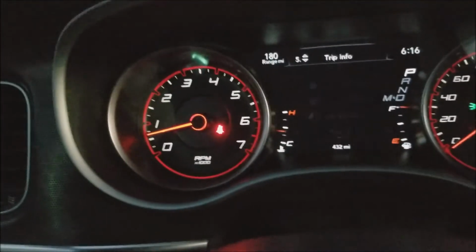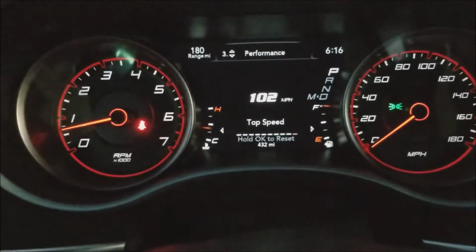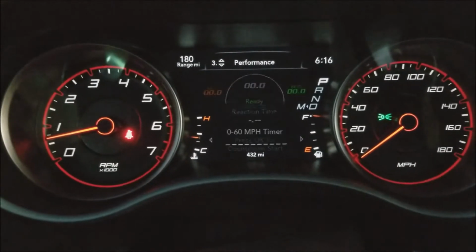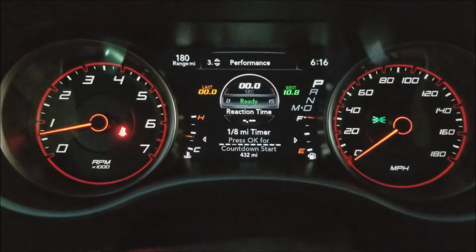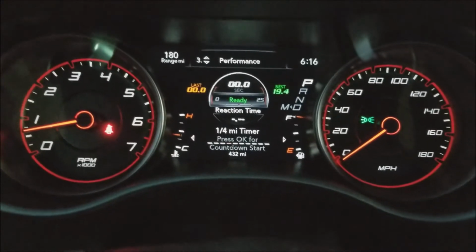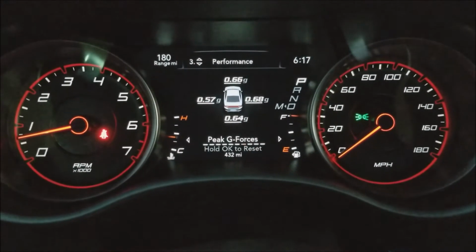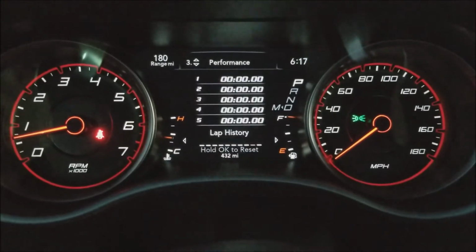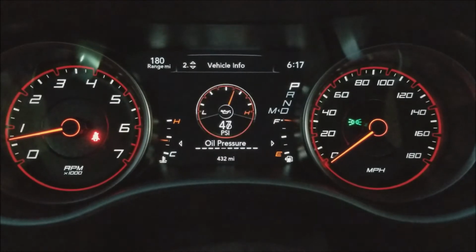And all those features that I was showing you in the performance pages, they're all in the center screen here, which is very nice. Because you can have it when you're using Waze, if you still want to have the horsepower or any of these other cool metrics, you can still see them, which is great. Lap history, top speed, vehicle info is where all that stuff is.